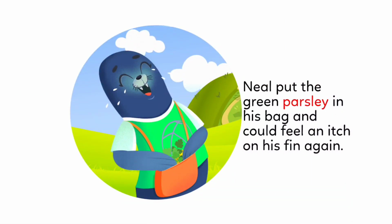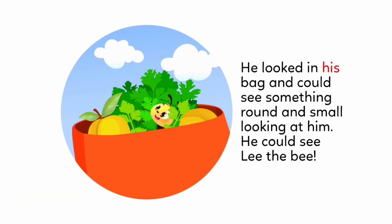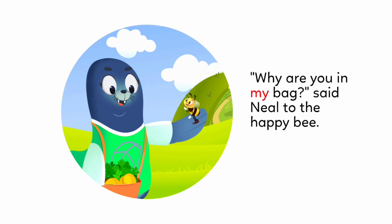Neil put the green parsley in his bag and could feel an itch on his fin again. Neil. Bag. He looked in his bag and could see something round and small looking at him. He could see Lee the bee. Lee the bee. Why are you in my bag? said Neil to the happy bee.